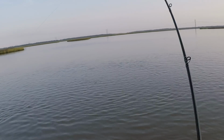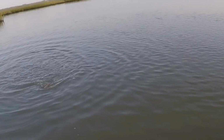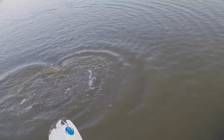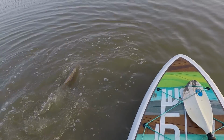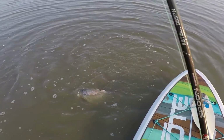I've kind of got a unique situation today. The tide is rushing in by the time I get over here, but yet it's pretty low. So I don't know what they're going to act like. It's a little bit different. Most of the time it's been falling whenever I get here.